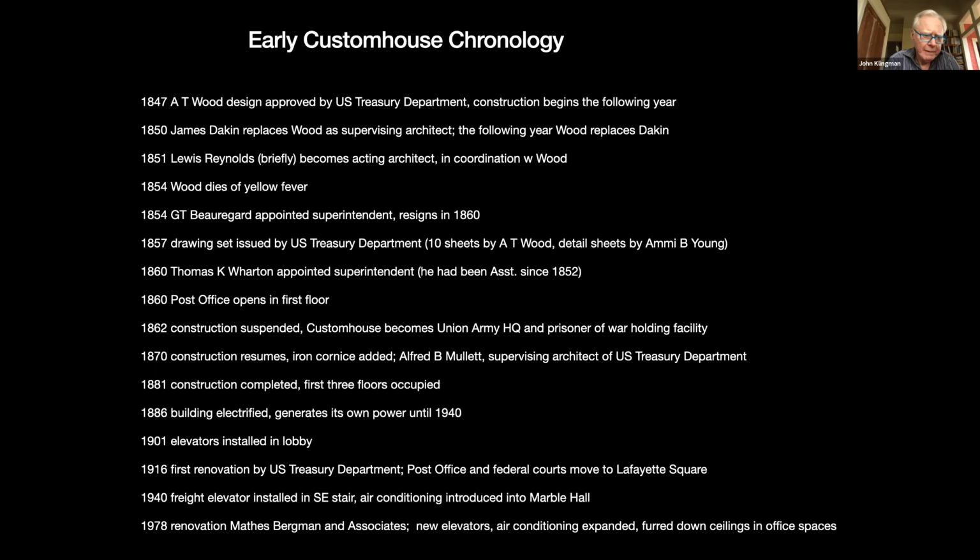In 1857, a set of drawings was issued by the Treasury Department, including Wood's plans, but also some detail sheets done by the architects of the Treasury Department. In 1860, an Englishman, Thomas K. Wharton, who came to New Orleans, was appointed superintendent. He had been working on the building as an assistant since 1852. The main post office of New Orleans opened in 1860 on the ground floor. In 1862, construction was suspended. The Custom House became the headquarters for the U.S. Army and a prisoner of war holding facility.